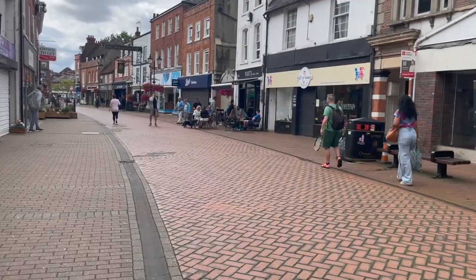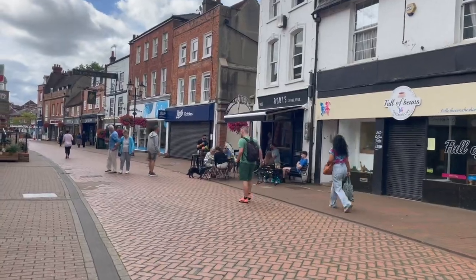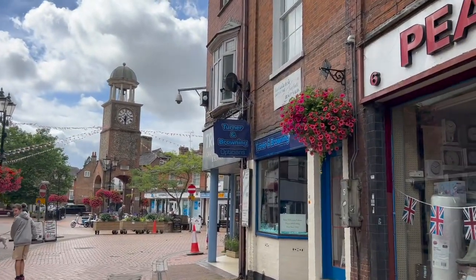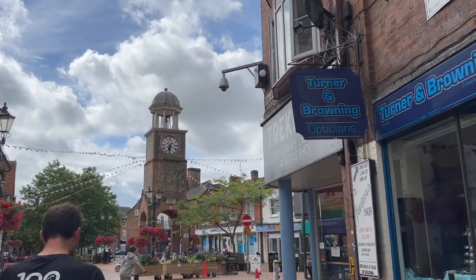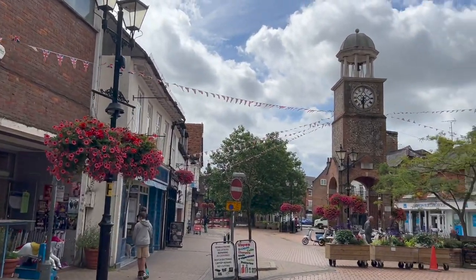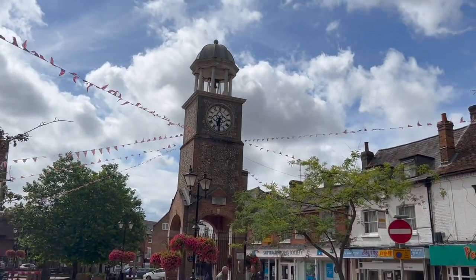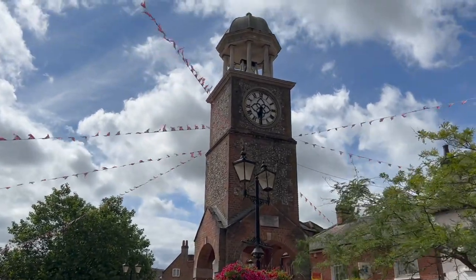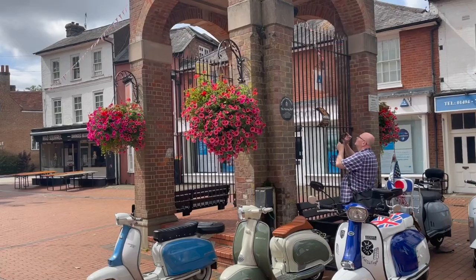But we're walking, I guess this is the main street, near the high street. And we are coming down to the building with the clock and the dome, which I think is the town hall, but we'll find out when we get there. Ah, yes, Turner and Browning Opticians. That was the building that was the clincher to determine that it was actually Chesham. And look, this isn't a building at all. It's a clock tower, basically. Oh, let's go and take a look. This is the landmark that we saw on the overall wide shot on Heartstopper.